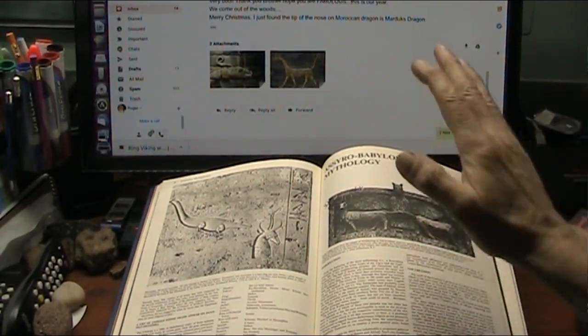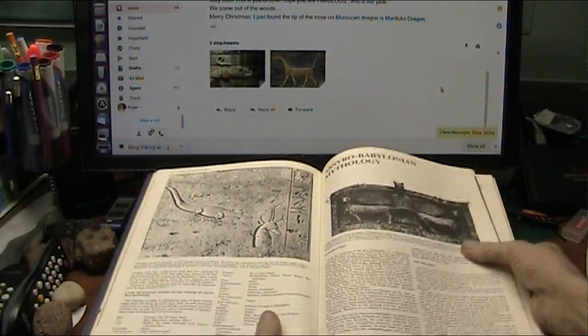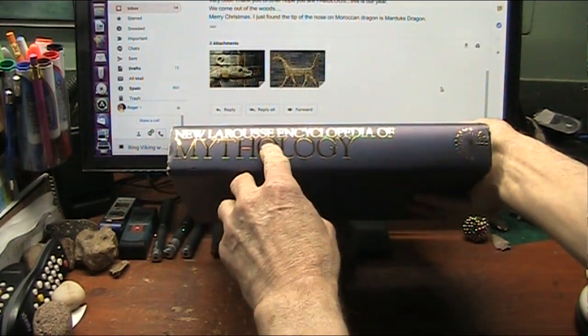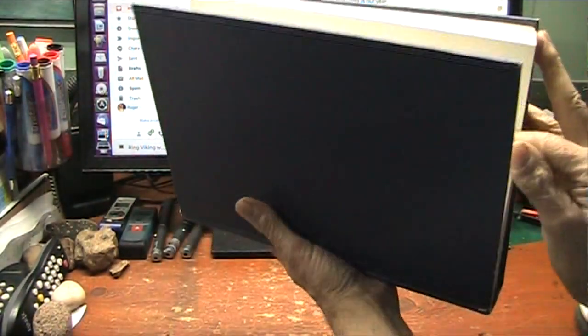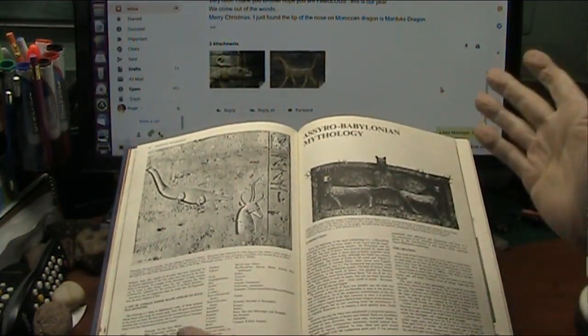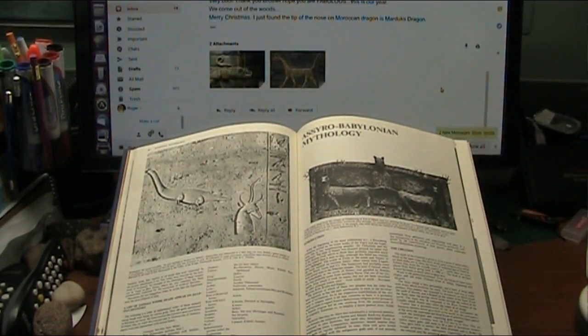Okay, for Christmas I got this book, and it is a fabulous book. It is called The New LaRose Encyclopedia of Mythology, and it's from 1959. They're on eBay. You can get them on eBay. They're only a few dollars. Very, very cheap. And it's magnificently done.